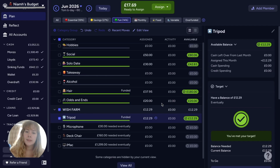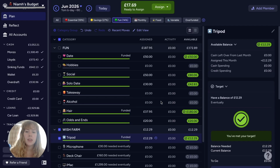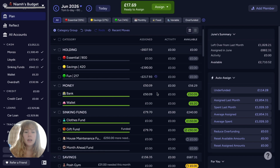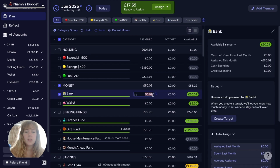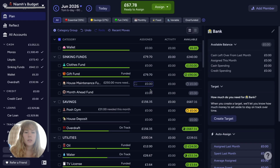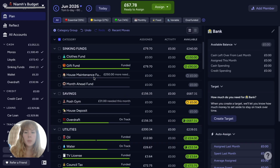And then I'm going to take this money that I have here. I'm just going to go to all and make sure that I haven't missed anything. I am going to send this 5009 to the top. So close fund's fine, gift fund is fine. I'm not putting anything towards house maintenance at the moment because I can't afford it.